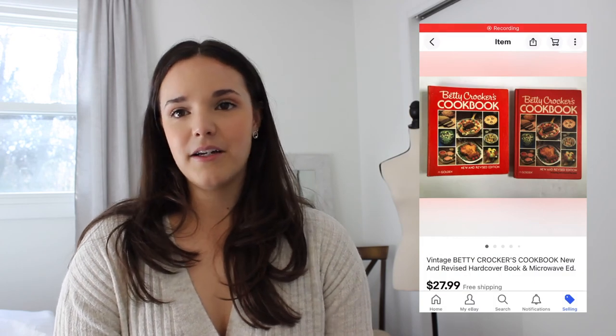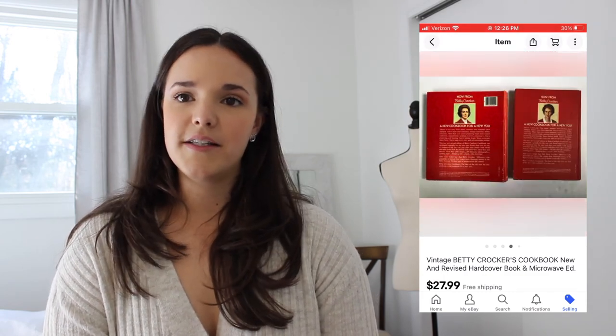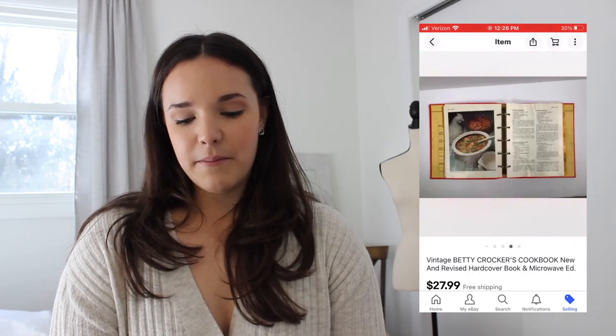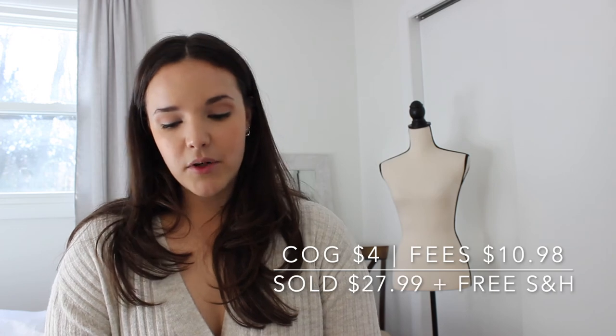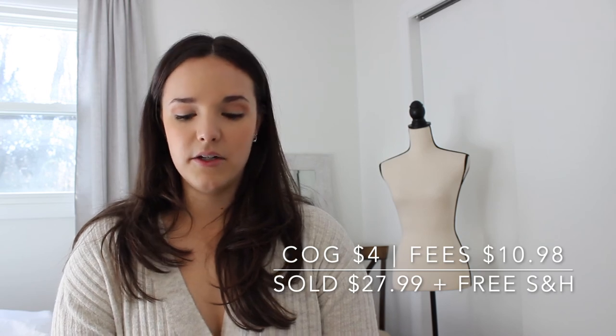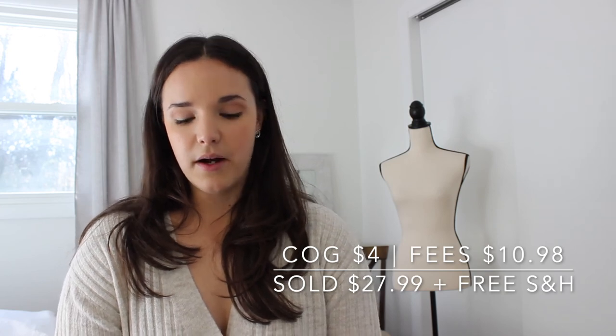Growing up, my mom always cooked from the Betty Crocker cookbook. So this item that I picked up from a yard sale was really nostalgic to me. I picked up the regular version as well as the microwave updated edition, which I didn't realize was a thing. I picked both up for a total cost of goods of $4. This sold on eBay for $27.99 with free shipping. The fees and shipping on this item was $10.98. So I was able to profit $13.01 on this set of cookbooks, and it took about 2 months to sell.